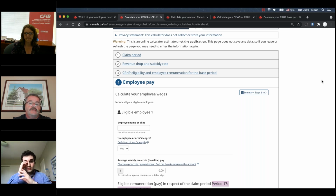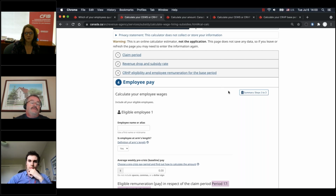Yeah, so for those businesses that are closed during the base period, there's the impact upon the revenue decrease. But there's also the impact upon incremental remuneration. You may not have been paying employees as well during the period you're closed, so then obviously you have a higher incremental remuneration. But if you were paying employees the same amount during the base period as you're paying them during the claim period, you have no incremental remuneration. So regardless of what happens on the revenue side, you're not going to have a claim. You may have a claim under the CEWS in that particular case. But the important thing is incremental remuneration is such an important consideration in determination of the amount of your subsidy.